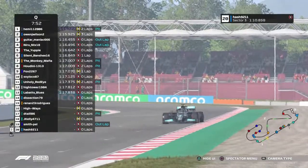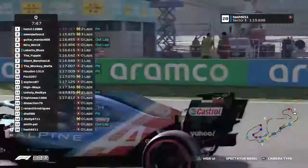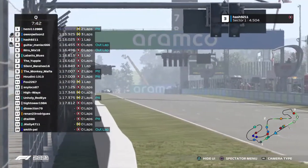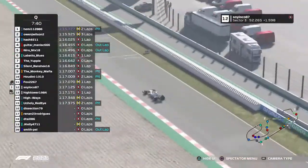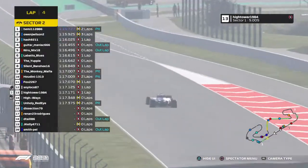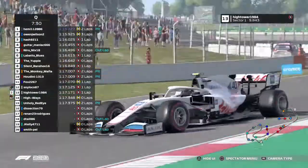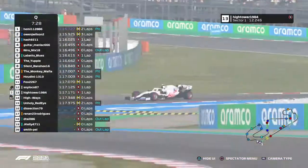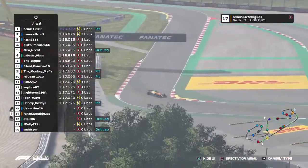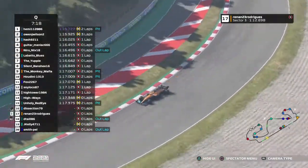Alright, Hash looking to set his first timed lap. The Alpine goes third fastest overall with a 1:16.025. As the pair of Haas cars comes across the line, Soy Loco Hightower bumping himself up a few places, only 500ths shy of his teammate Soy Loco. That's a good showing from the Haas cars today. We'll see if they can't improve before the end of qualifying. We got 7 minutes remaining here in Barcelona.